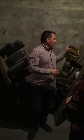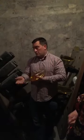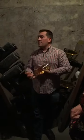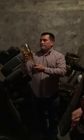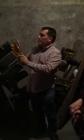After that, it's not finished. Our job is to extract this sediment. To extract the sediment, we can do it by hand, but with one bottle it's easy. If you have 1,000 bottles to do, the problem is it will take a long time. So now everybody is in a hurry, everything goes too fast.